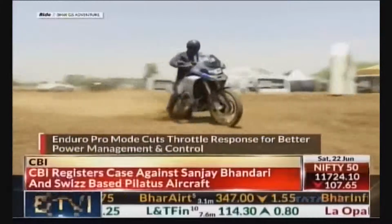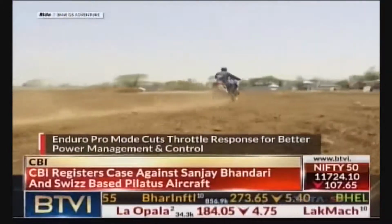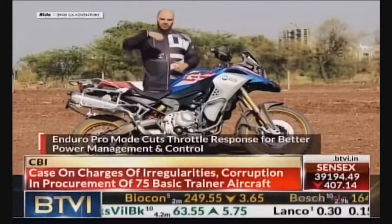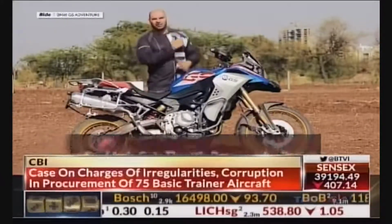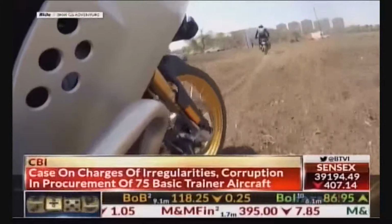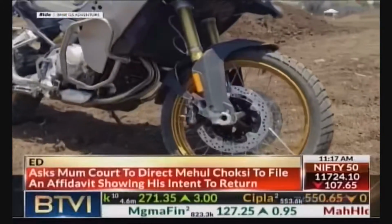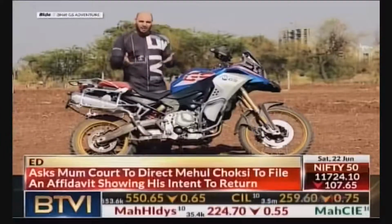And when you're in enduro mode, the throttle also becomes a little weaker, so the power kicks in a little late, and that's obviously because it helps with traction, so you don't twist all the way down and get flying off the road. It's a very convenient feature to have, that Enduro Pro. Of course, it switches the ABS off, and you can adjust everything else the way you want it to be depending on your riding style.